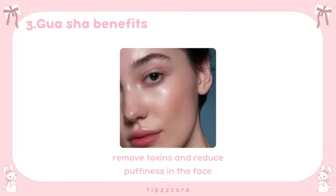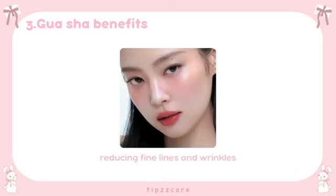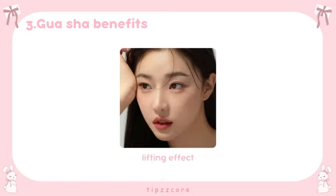The benefits of facial gua sha are to stimulate lymphatic drainage, which helps to remove toxins and reduce puffiness in the face, enhance blood circulation, which promotes a radiant complexion, reduce fine lines and wrinkles, and promote the natural contours of the face, providing a lifting effect.